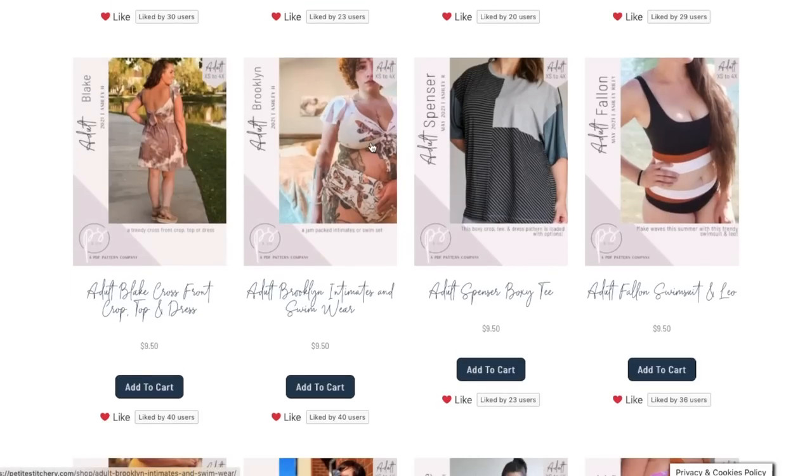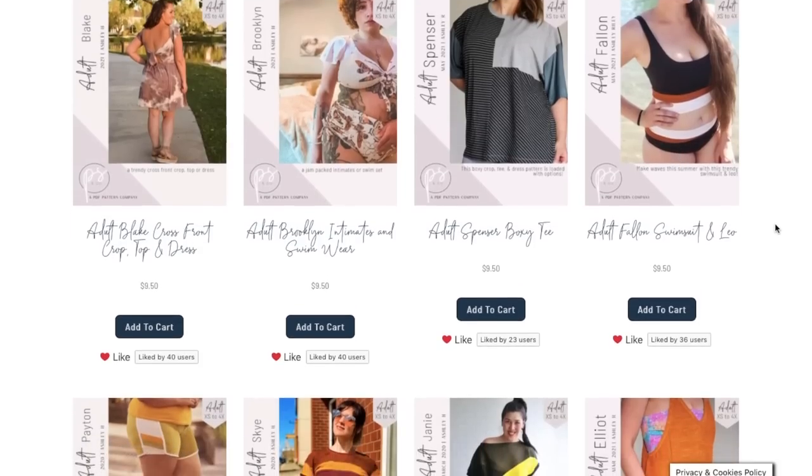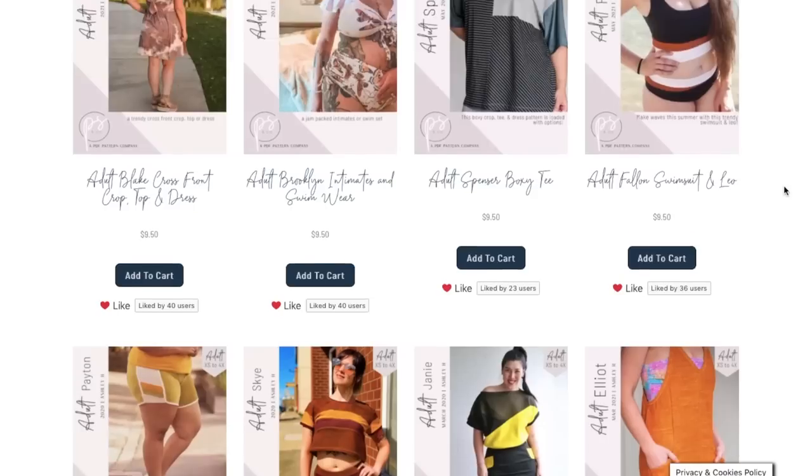Next, we have intimates and swimwear, which we've been over. I don't know how to review this stuff, so we're going to skip that one. We have the Spencer boxy tee, which I don't think we need to look at another boxy tee, right? Crew neck, drop shoulder, some color blocking options, call it a day. Here's some more swimsuits, which I love that they have the options for them, but it looks great on her.